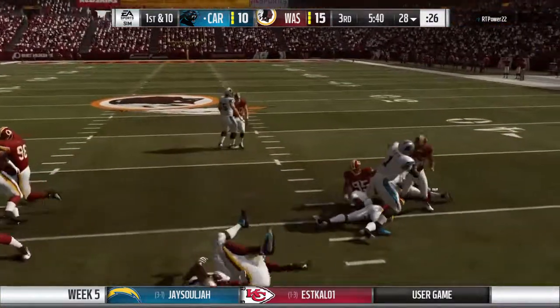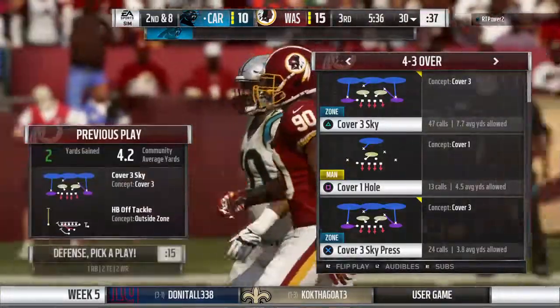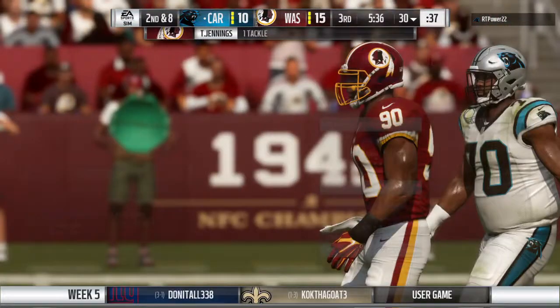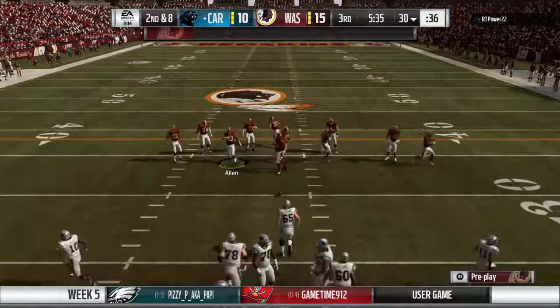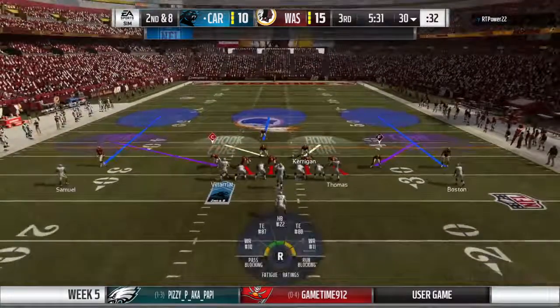On the carry, here's Clement. They'll only get a couple up to about the 30. Well, he was looking for some running room, and there wasn't a whole lot of it there on that play. I think he was lucky to get a couple of yards out of it, because those defenders, they were rallying to the football pretty quickly.